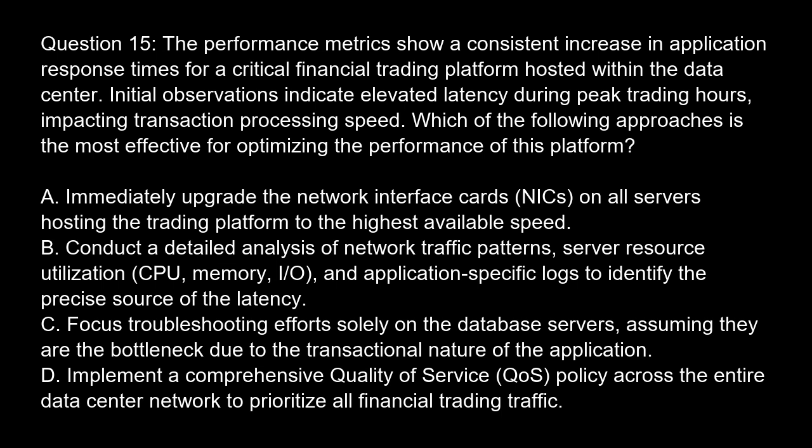Option A. Immediately upgrade the network interface cards (NIC) on all servers hosting the trading platform to the highest available speed. Option B. Conduct a detailed analysis of network traffic patterns, server resource utilization, CPU, memory, I/O, and application-specific logs to identify the precise source of the latency. Option C. Focus troubleshooting efforts solely on the database servers, assuming they are the bottleneck due to the transactional nature of the application. Option D. Implement a comprehensive quality of service (QoS) policy across the entire data center network to prioritize all financial trading traffic.